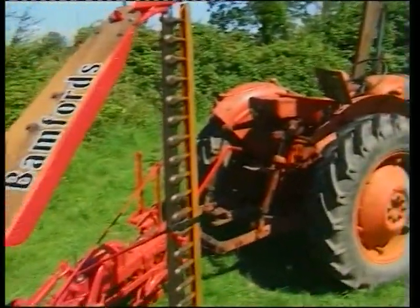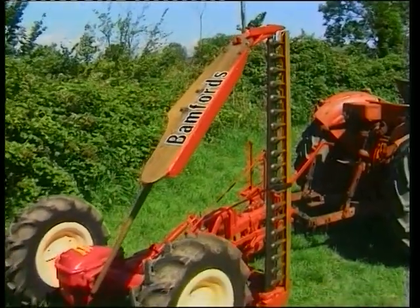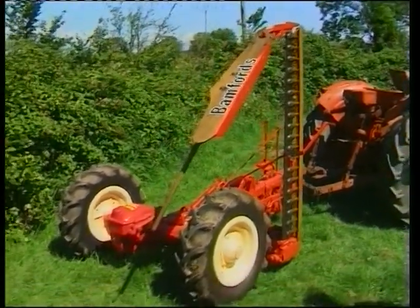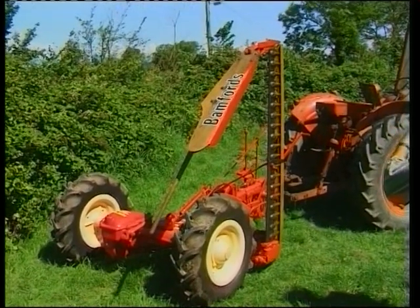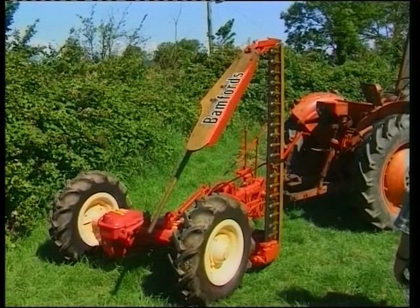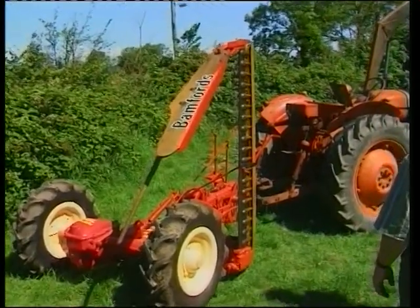Is that a bit bigger than the horse-drawn ones, or the same size? Most horse-drawn ones were 4'6". That is 5'6". I thought it looked a bit bigger. They did have 5'6" horse-drawn mowers, but you always had to have 2 horses to pull it, or else an engine to drive the cutter. Not many farmers went to that luxury, did they? No.